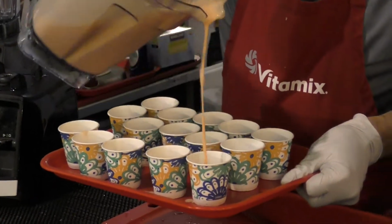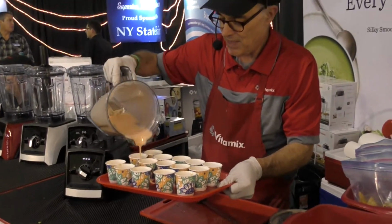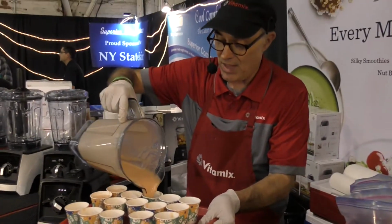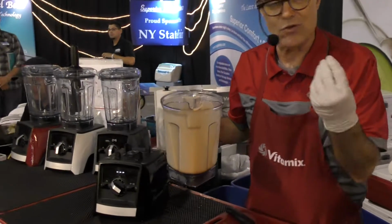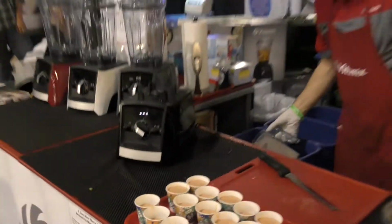Look at that, silky smooth texture. There's never any lumps, never any clumps, just silky smooth and amazing texture and flavor. The flavor's better because when you break everything down like this, not only do you get a better texture, but you also get a much more subtle, delicate flavor because you don't have those little bits and pieces causing little flavor conflicts in your mouth.